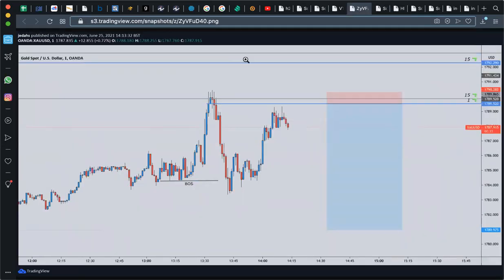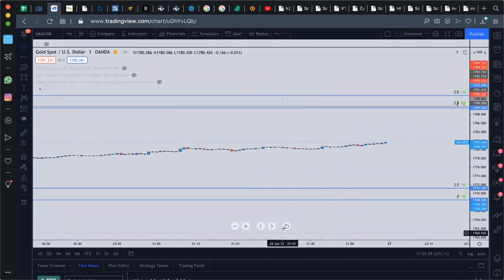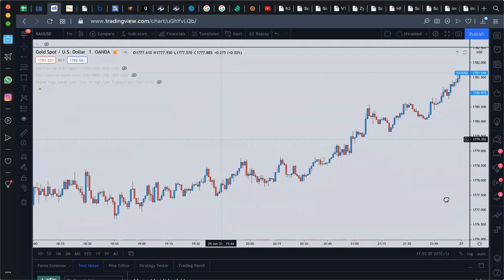Okay, so like I said, we've been selling, then literally came into here. So you can see on a 1 minute price level I was looking at 1789. Max stop loss was about, I can't remember what it was. Okay, so let's go 1 minute. Let's just reset the chart. Let's find where we were.